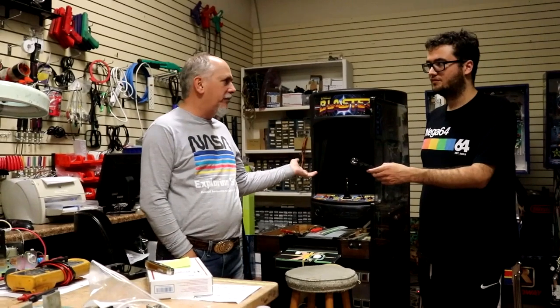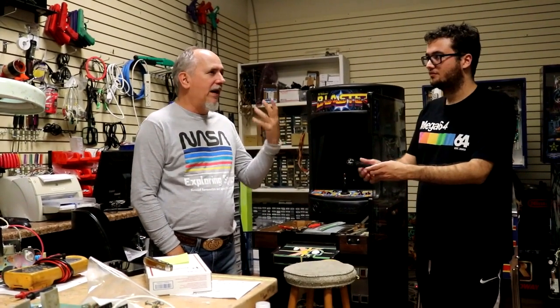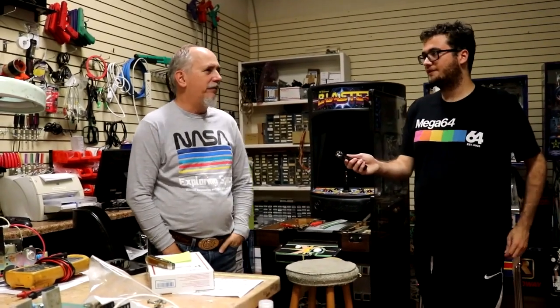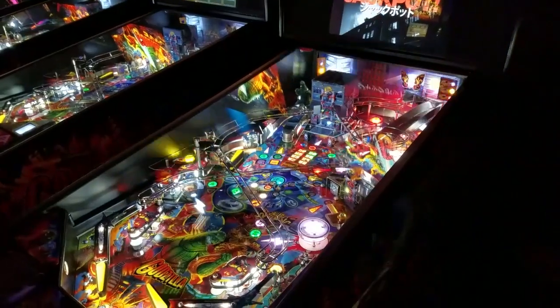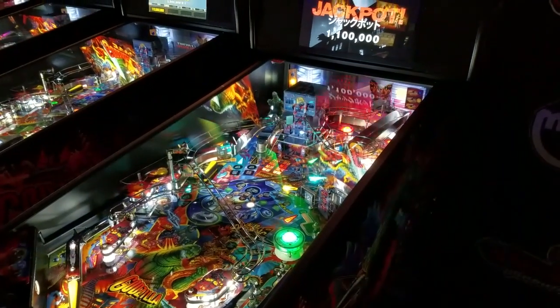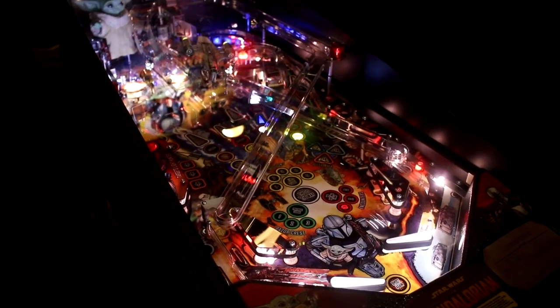We have very new modern machines. We're thinking about buying another one, but right now, money's an issue because of everything that's happened over the years. So. When it comes to some of the newer machines, when we were at the expo, they were really focusing on Godzilla and the Star Wars Mandalorian. Do you think you have a favorite, one of the more modern pinball machines from the past few years?